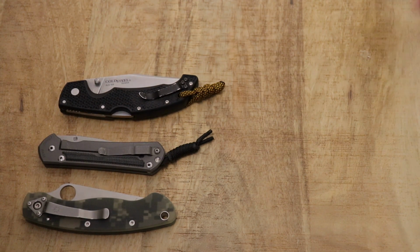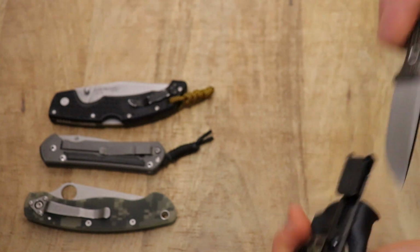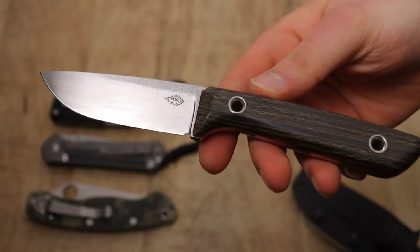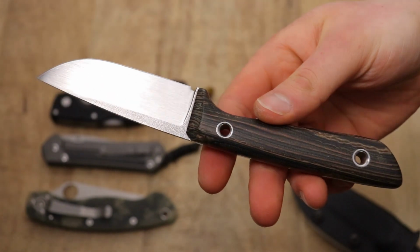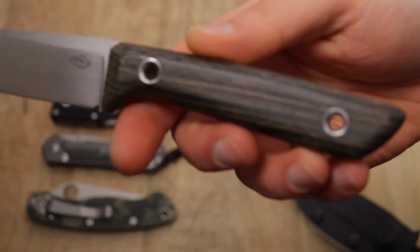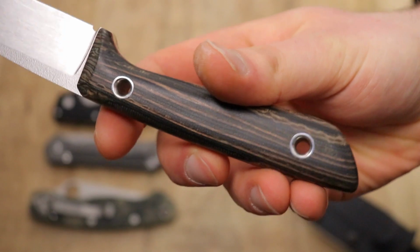Now the next knife is actually a custom that you can't buy anymore. It's made by Markus Reichert from Germany. He's a really, or I should say he was a really good knife maker, because he's no longer making knives, which is really sad, because in my opinion he was one of the best knife makers in Germany. Markus Reichert was the kind of guy that actually made his own micarta for his knives. Pretty crazy the amount of effort that he put in.